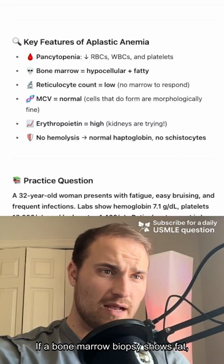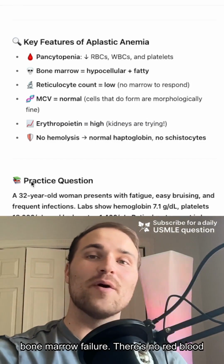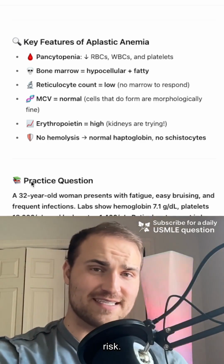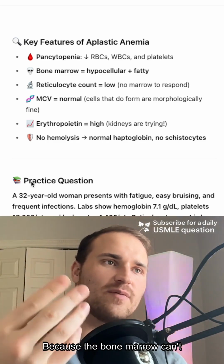If a bone marrow biopsy shows fat, then you're dealing with aplastic anemia. This is the case of bone marrow failure. There's no red blood cells, no white cells, no platelets. It's just fat. It's just anemia, bleeding, and infection risk. So despite the high EPO, the retic count is going to stay low. Why? Because the bone marrow can't respond.